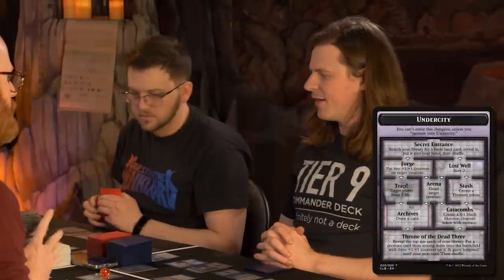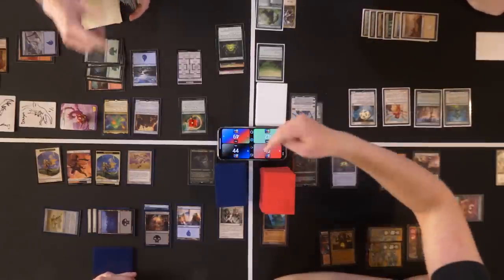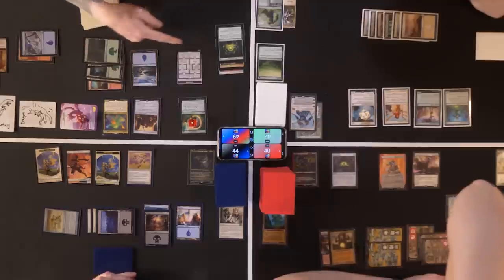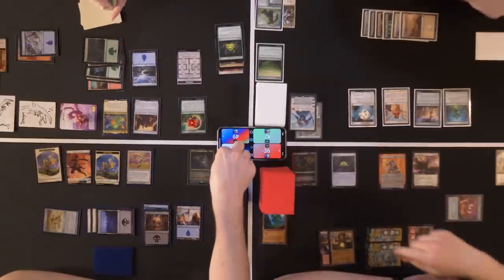Are we getting the Omnath thing going? I did it. So we're all going to take 4. If it's the third time, yeah. That already happened when this one resolved, actually. So everybody take 4. And that is all I have.